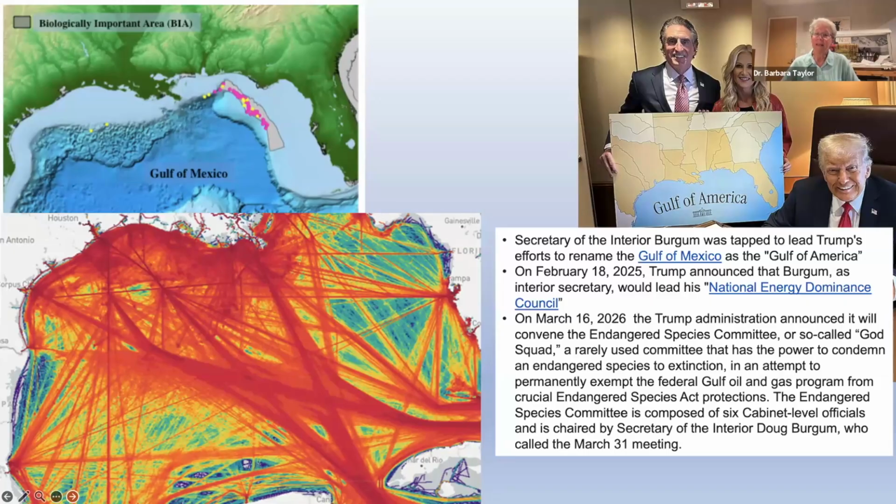And so they made this committee, which it turns out is cabinet level positions that can override the Endangered Species Act and knowingly condemn a species to extinction. And this hasn't been convened in many, many years. And so they just announced that they are convening it, and it will be led by the Secretary of the Interior. And he's called a meeting for next Monday.